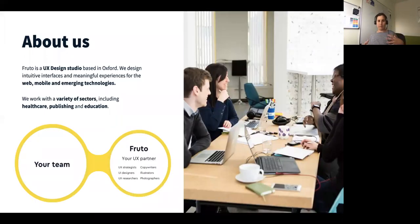We work with a variety of sectors, but the main sectors that come up very often are healthcare, publishing, and education. So we're building a strong track record with those. And we provide user experience and user interface design for web, mobile, and emerging technologies. We work very much like an extension of our clients' team.